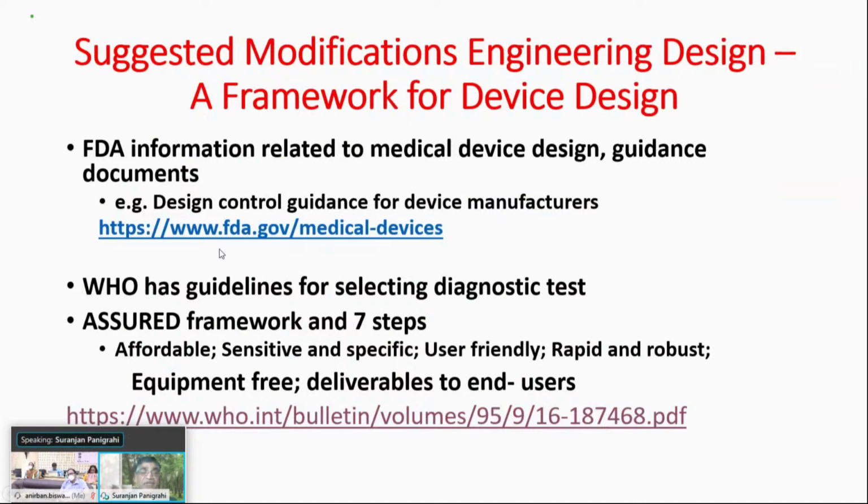There are many books as well. The WHO has guidelines for selecting different diagnostic tests. They also use different criteria called ASSURED: affordable, sensitive, specific, user-friendly, rapid and robust, equipment-free, and deliverable to the end users. So these are different frameworks that are there.